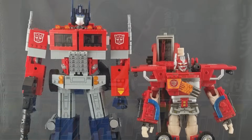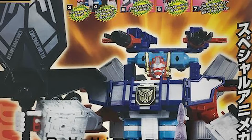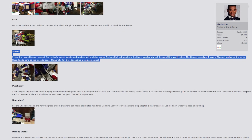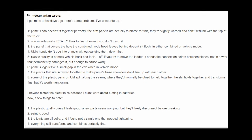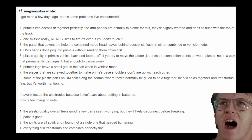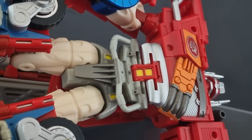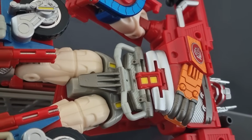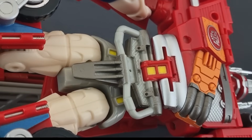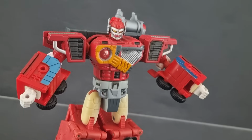See, Takara decided to reissue this lad a few years back, along with Ultra/God Magnus for the combination ability. Problem is, this thing was rushed out with virtually no quality control implemented. Swapped voice boxes between the two, mold flash galore, misassembly issues, you name it. And to add to all of this, I've had two friends of mine who own it personally claim that this joint in the middle failed after a time, essentially gimping the combined mode. One had it happen out of the box, one had it happen a few months later.